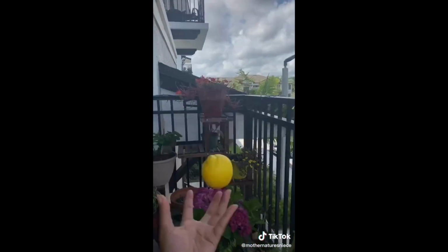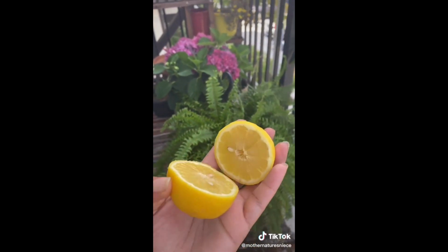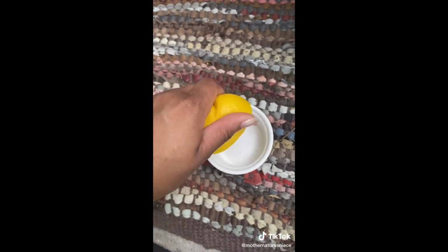So grab a lemon, cut it up like a little fruit ninja there. And y'all know what we do with the lemon that life gives us. Go ahead and squeeze them. Yes, use what you got.